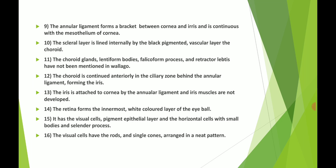The scleral layer is lined internally by the black pigmented vascular layer, the choroid. The choroid glands, lentiform bodies, fasciculoform processes and retractor lentis have not been mentioned in Wallago. The choroid continues anteriorly in the ciliary zone behind the annular ligament, forming the iris. The iris is attached to the cornea by the annular ligament, and iris muscles are not developed.